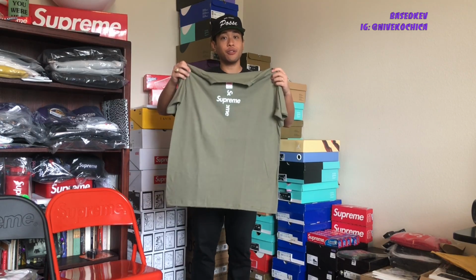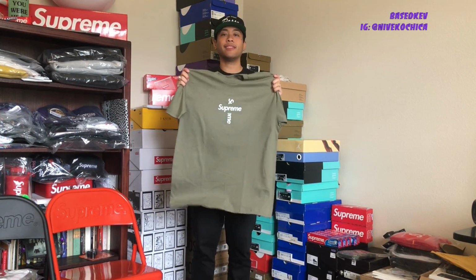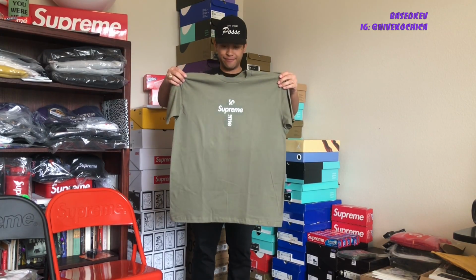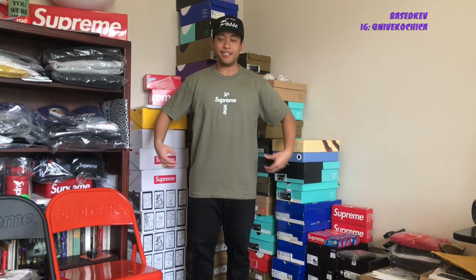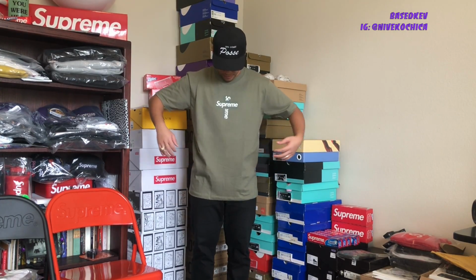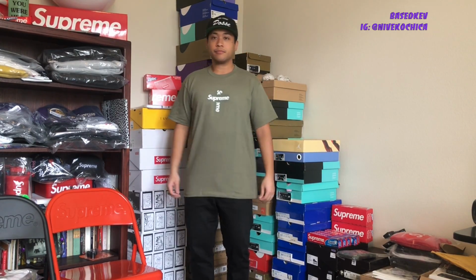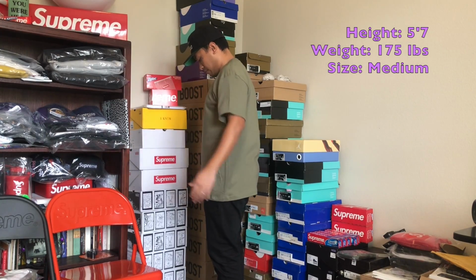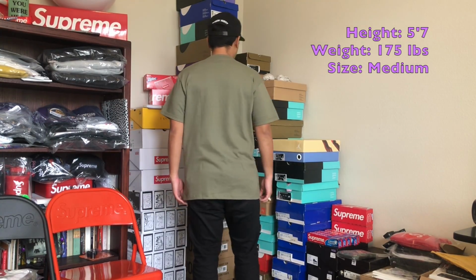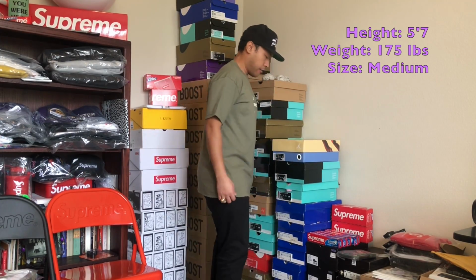Gonna try on the box logo tee. Cross box logo tee, size medium. In 3, 2, 1. There it is. Cross box logo tee, size medium, and light olive colorway. Side view. Fits me pretty well.